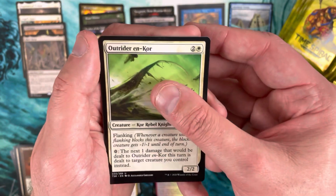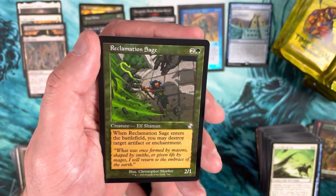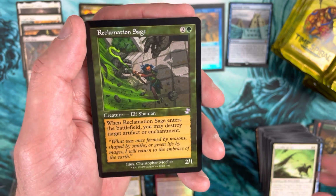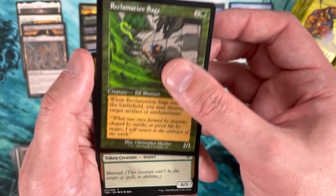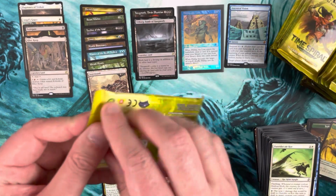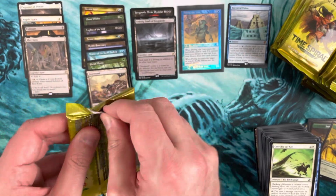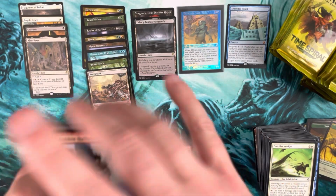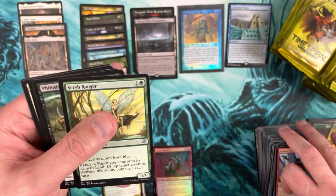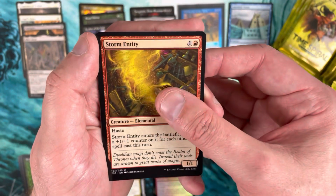All right, Outrider Encore. Rare is a Safi Eriksdottir and a Reclamation Sage after that. Good old Rec Sage. Yeah, cool. Insect token after that. Rare Reclamation Sage used to be a little bit of value at one point, not so much anymore. Okay, and don't forget we still have a Double Masters 2022 collector box after this because we're just going to be nuts today. All right, here we go.